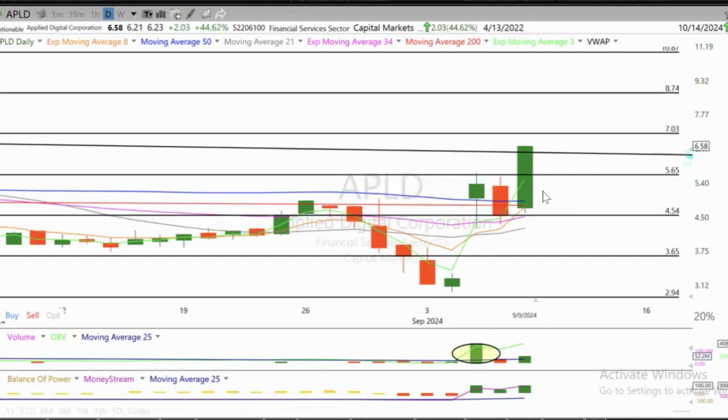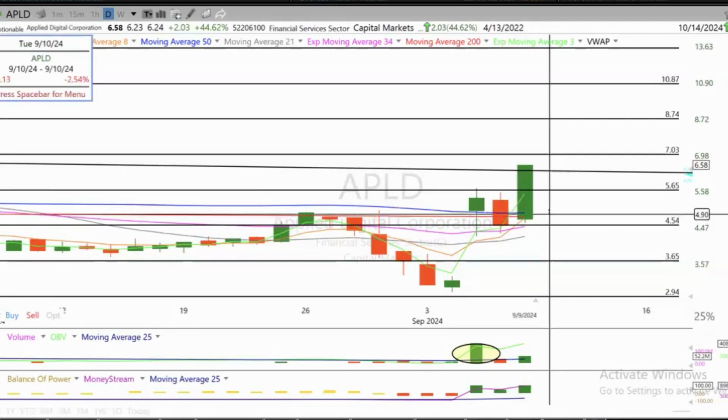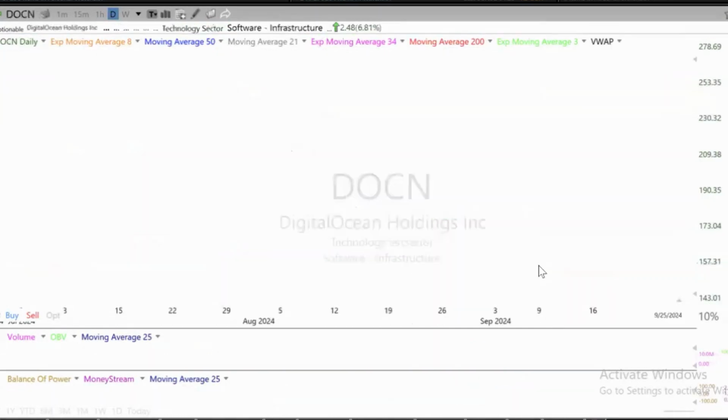Now, this is very volatile. So, when you trade anything like this, you have to be aware of that and comfortable. Now, this is still a valid swing today, big move with volume increase. I'm looking for 7, 870, and 11. Support is now after the candle, 560, and then further down the 50 SMA again, somewhere around 5.